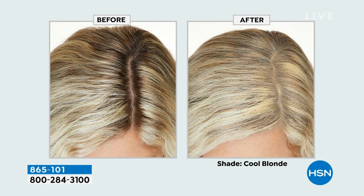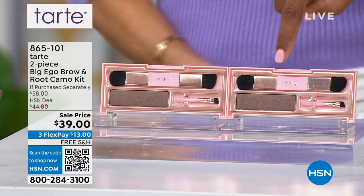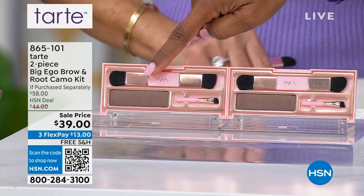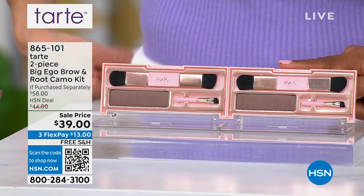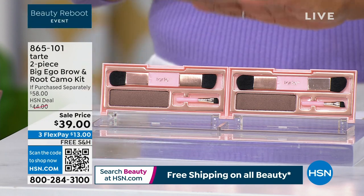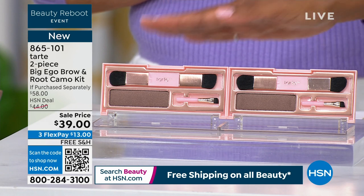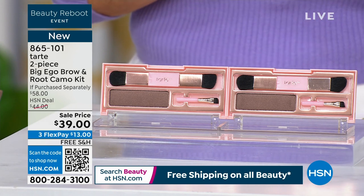Now, something that I haven't told you about this is not only are you getting the applicator brushes that go along so you can have that perfect application, you're getting 2 of them. So you can even dedicate 1 to just your brows and 1 to your roots, completely up to you, or you have 1 at home and 1 on the go. Whatever the case is, you're getting 2 for $39. And if you were gonna purchase these separately at retail, you'd be paying $58 for this exact same set.